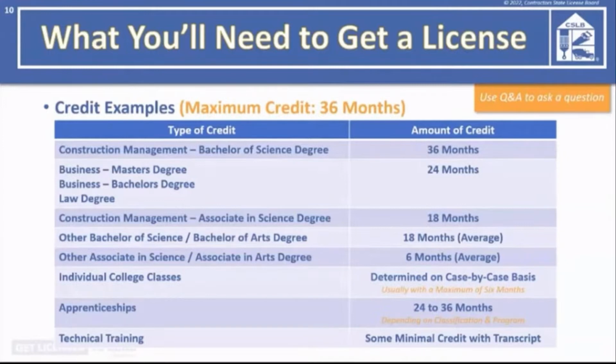Credit for individual college classes is given on a case-by-case basis, usually a maximum of 6 months credit. Apprenticeship completion certificates will get you 24 to 36 months, depending on the classification of the program. For example, a sheet metal worker's apprenticeship can get you 24 months credit for the C20 HVAC and C43 sheet metal classifications only. A lineman apprenticeship gets you 36 months in C7 low voltage or C10 electrical classifications only. If you have transcripts for other technical training you've taken, you might be able to get some minimal credit as well. Again, don't use your education credit to try and squeak by the 4-year or 48-month requirement.